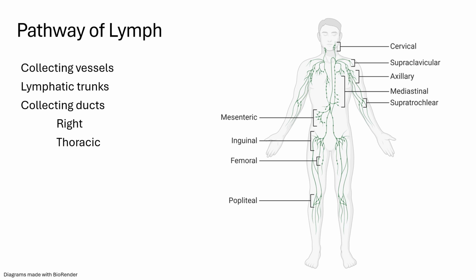Lymphatics start out really small, interwoven with the blood capillary beds, but just as venules come together to form veins, lymphatic capillaries come together to form lymphatic vessels, which come together to form lymphatic trunks, which come together to form these big lymphatic collecting ducts that dump into the subclavian veins. However, the right subclavian vein receives lymph only from the right arm, the right chest, neck, and the right side of the head. The left subclavian vein gets the rest of it.